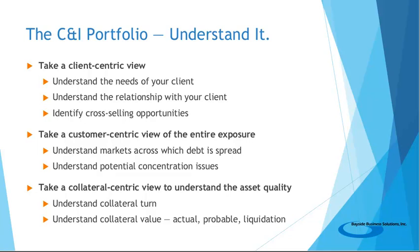Next, be sure you can take a customer-centric view for collaterals that are based on receivables. This is absolutely necessary anytime you lend against receivables so that you have a true picture of exposure and concentrations across not only the individual customers or your borrower's clients, but also across industries and even geographic locations.